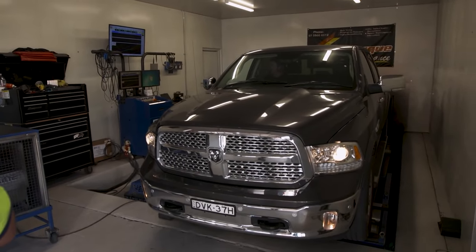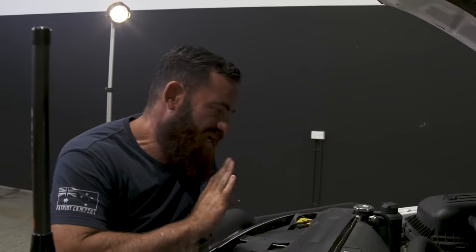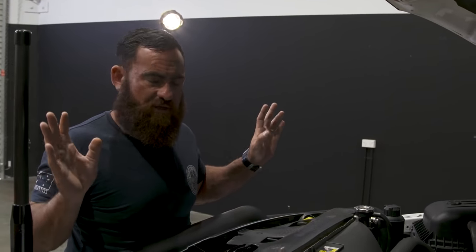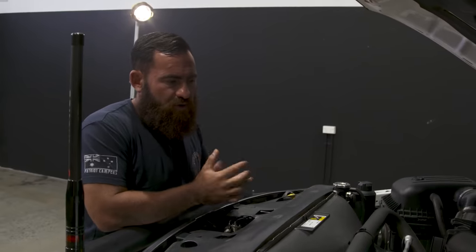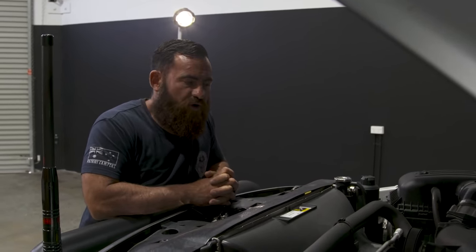Now, I know what everyone's gonna say, and especially here in Australia, we have this stigma that if you're gonna build a four-wheel drive or you're gonna build a touring car, it has to be a diesel. And for what reason, I don't know. You talk to anybody, it's gotta be a diesel. Oh no, it's petrol, it's no good for touring. Well, to be honest with you, I don't think that could be further from the truth, right?